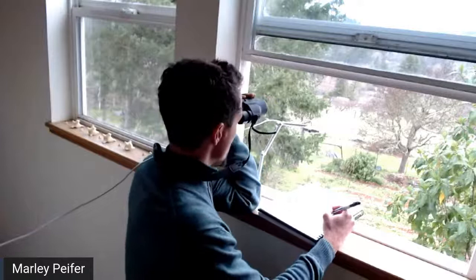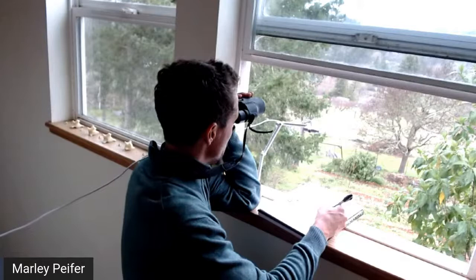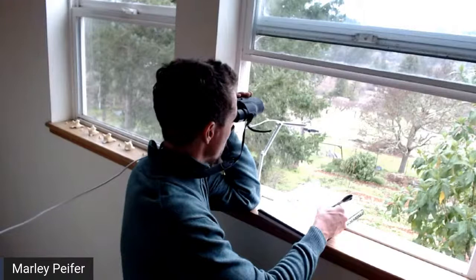So I found my flower cluster that I want to draw. I'm looking at that. Okay, I'm noticing some details. These are the immature flowers. Now I'm drawing. Okay, now I'm looking again. Now I'm looking at my drawing. Now I'm looking at the flower again. Now I'm looking at my drawing. And you can even sometimes move your pen or pencil while you're drawing, while your eyes are still looking at the thing through the binoculars.